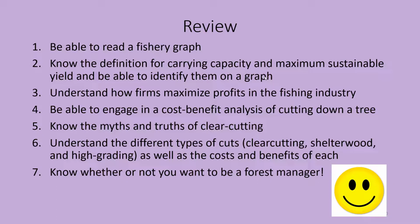Now, I'm not going to ask you to know specific tree species. So I'm not going to ask you to know that oak may work better for clear cutting, whereas yellow poplar might work better for shelter wood cutting or anything like that. So I'm not going to ask you about individual species of tree, right? But again, just know the general costs and benefits of each type of cut. And then just know whether or not you want to be a forest manager in case that's a profession that interests you. I provided you a little bit of information about it.